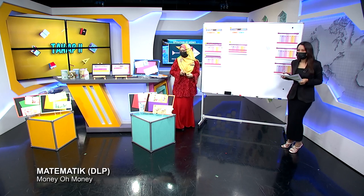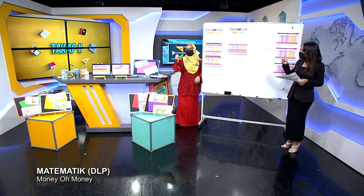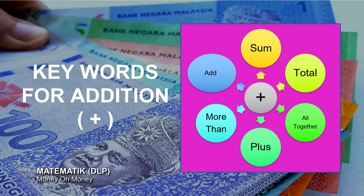Okay. So before we start, do you know what the operations of money are? Yes, addition, subtraction, multiplication and division. So the keywords for addition are: total, altogether, plus, more than, add and sum.